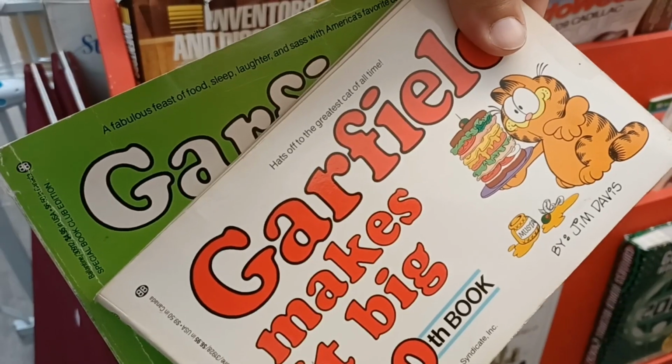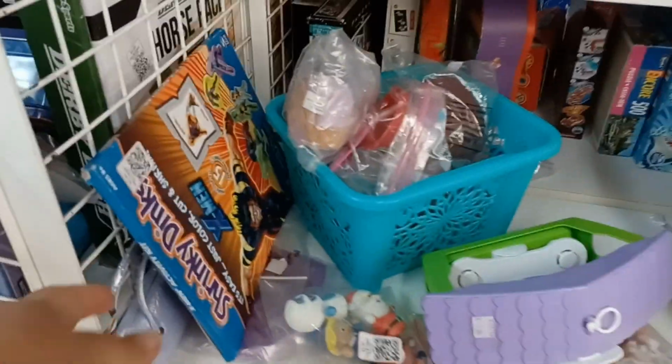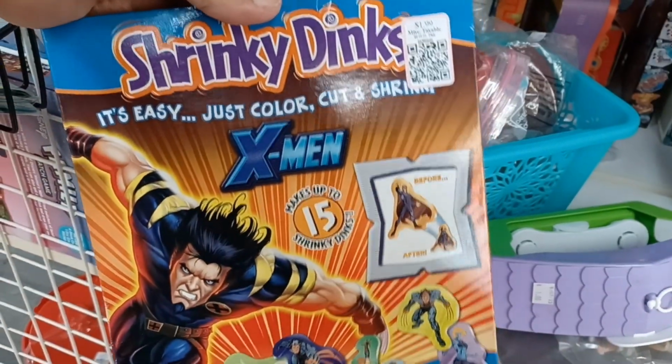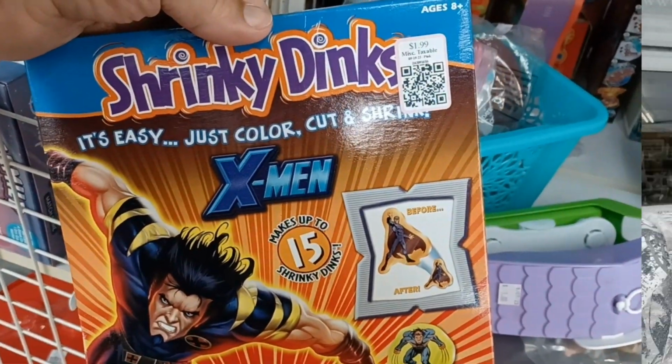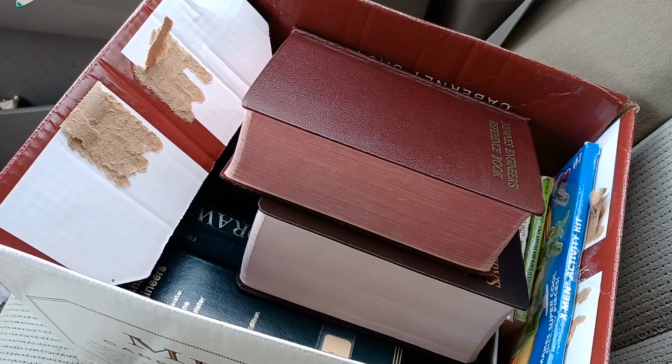That's a score for sure. And then the other thing I wanted to grab is still here as well. The X-Men Shrinky Dinks. How cool is that? All right, guys, well, cleanup is in effect. We'll look at this stuff when we get to the car. All right, guys, well, mission complete.